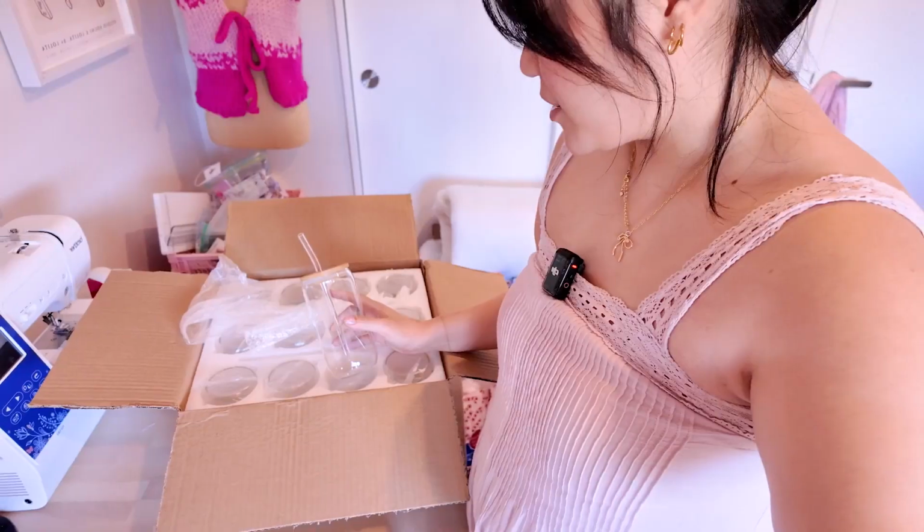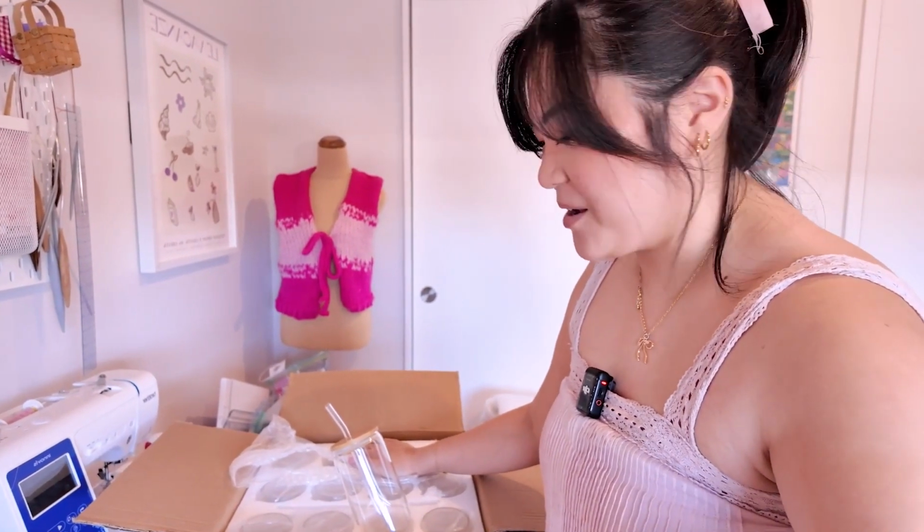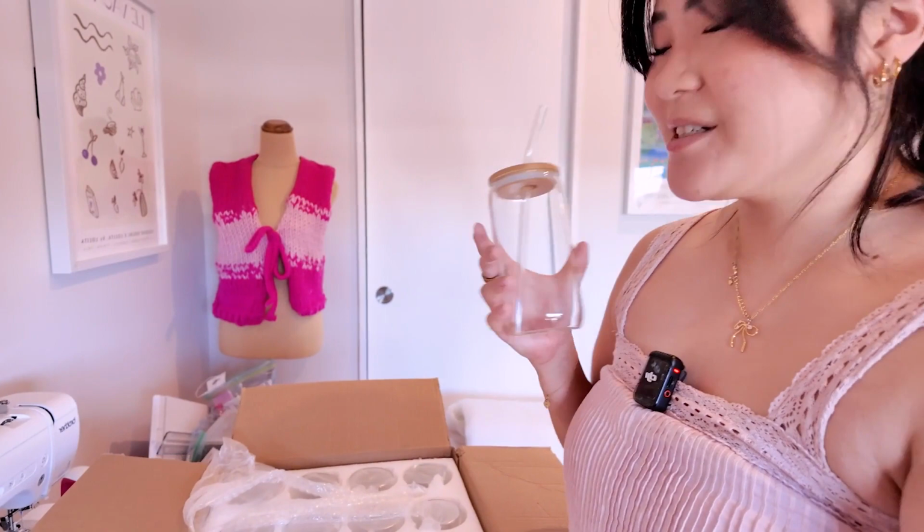I am obsessed. I only ordered a little amount of them for now just because obviously when you're testing out a new product, especially when you're a small business, I feel like you want to be a bit cautious and not buy too much just in case, you know, the product doesn't do as well. But I am very confident in these. I love the designs I've made, which I of course will make them and show you now. But yeah, I just wanted to test these out as well because I've never made these before.